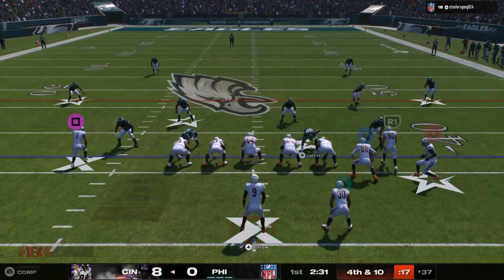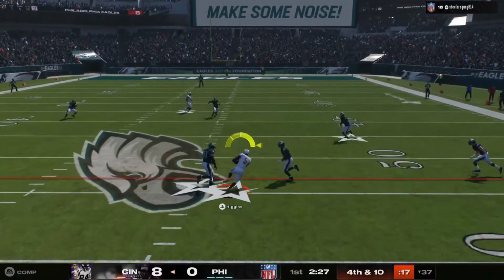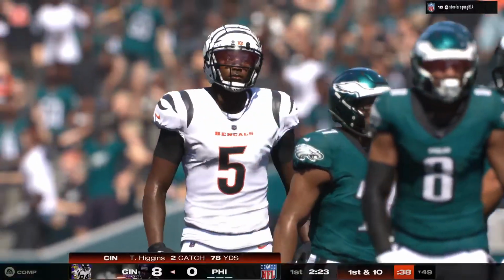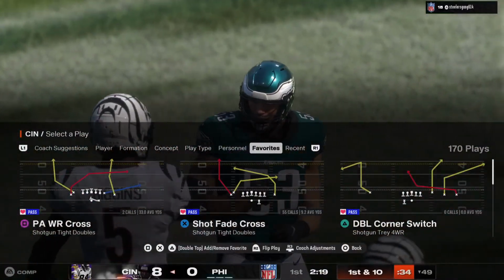Higgins sent in motion. That's taken in. And he's going to have a Bengals first down. It's a gain of 12 facing fourth down.